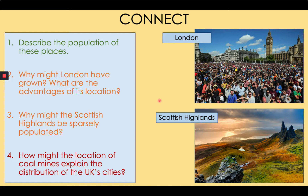4. How might the location of coal mines explain the distribution of the UK's cities? Well, if you recall from the UK economy topic, you will know that the coal mines were important in the growth of the Industrial Revolution in the UK in the late 18th century, so 1760 and onwards. Coal was the fuel that powered steam engines, and consequently it provided lots of jobs because these machines, steam engines, were responsible for the growth of manufacturing in the UK. And consequently cities grew where coal mines were located.